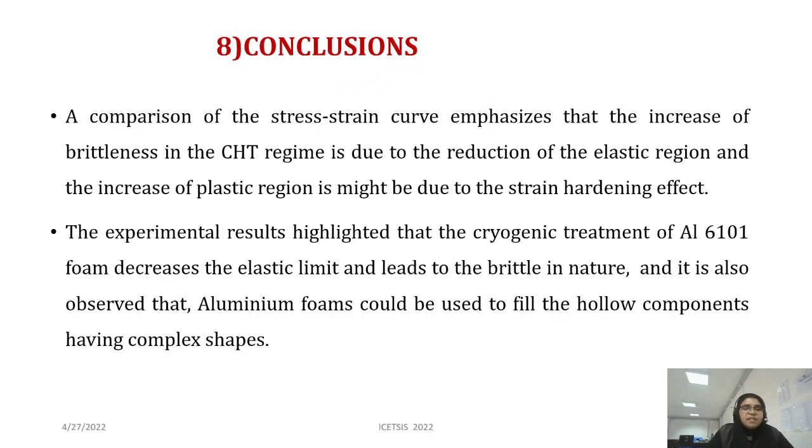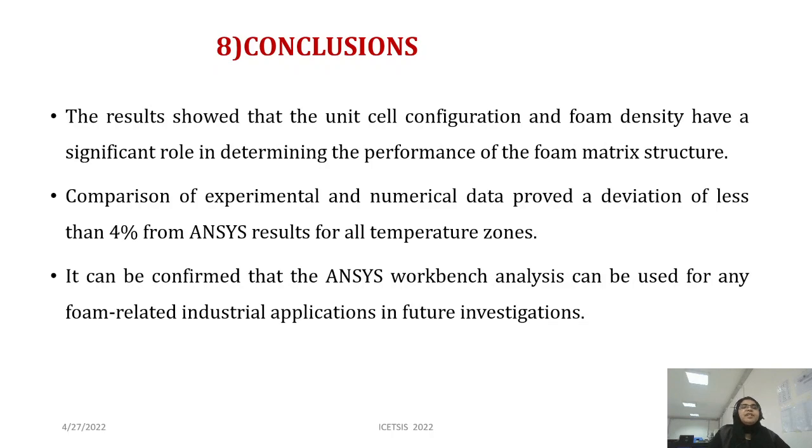Speaking about the conclusions, the comparison of the stress strain curves emphasizes that the increase of brittleness in the CHT regime is due to the reduction of the elastic region, and the increase of the plastic region might be due to the strain hardening effect. The experimental results highlighted that cryogenic treatment of AL6101 foam decreases the elastic limit and leads to brittleness in nature. It is also observed that aluminium foams could be used to fill hollow components having very complex shapes. The results showed that the unit cell configuration and the foam density have a significant role in determining the performance of the foam matrix structure.